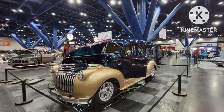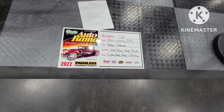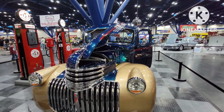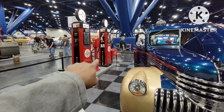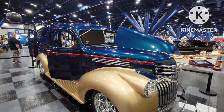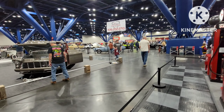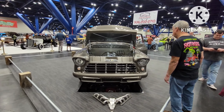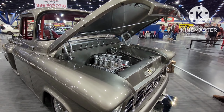Nice. Don't know what this is, but it is very nice. Very, very nice. I love the gas stations. I love that. Threw that in as well. Very, very nice. Very, very nice. Looks like a Chevy Apache right here. Real nice. Look at the engine in that thing.